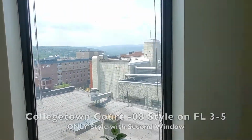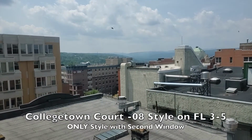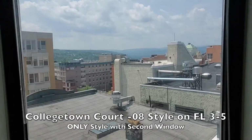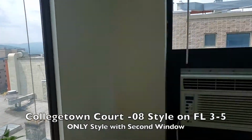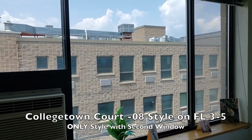So this apartment does have the second window. This is the only style of studio apartment here in Collegetown Court that has 2 windows. You can find this extra window on floors 3, 4, and 5. We're facing to the west.